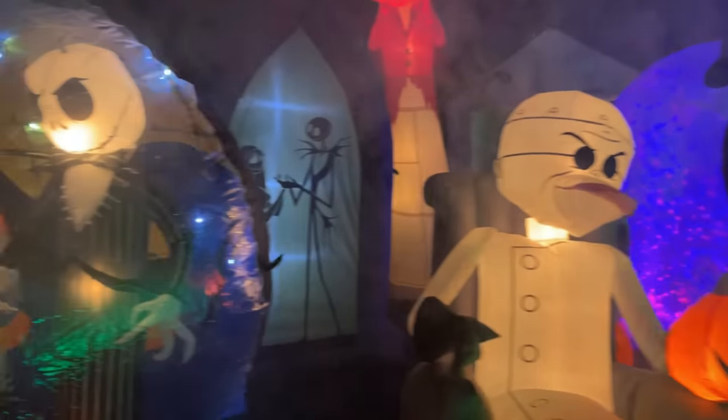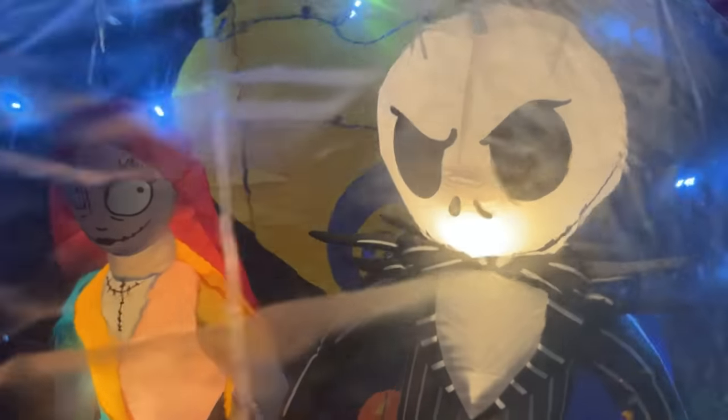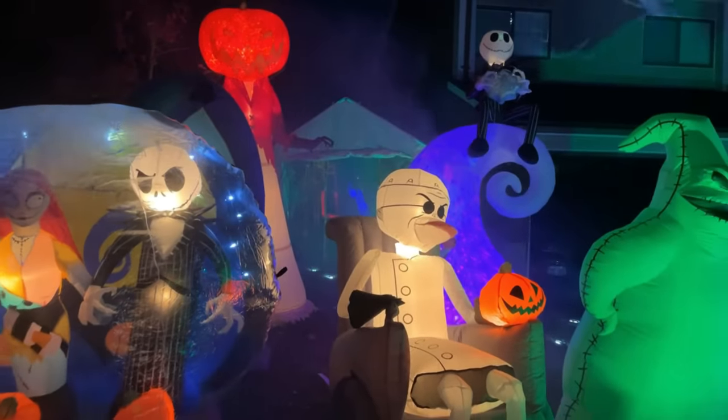And this is another one I got the other day. I'm in love with this. They sold it on Walmart too, but I got mine on yardinflatables.com. I love it so much. This is one of my favorite inflatables. All my favorite ones are right here now, this one, the hill. I love the pumpkin king.